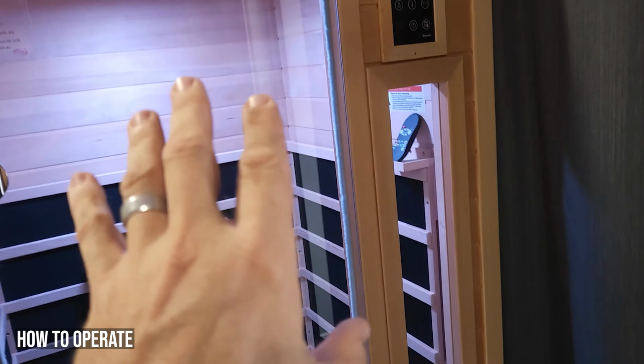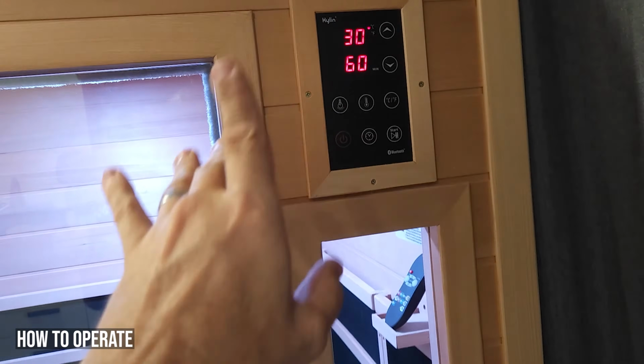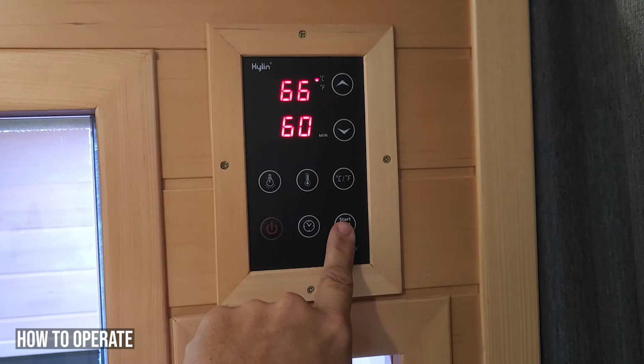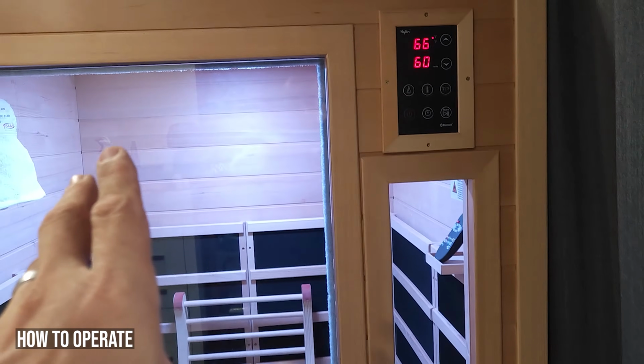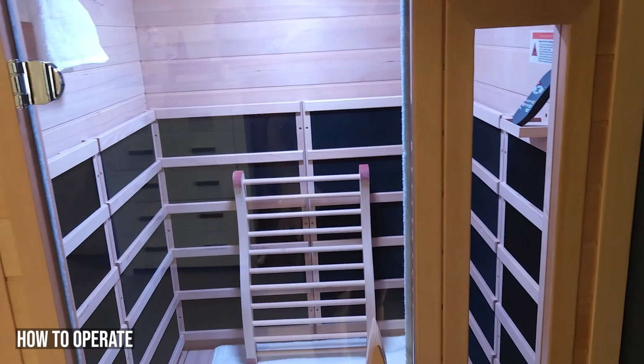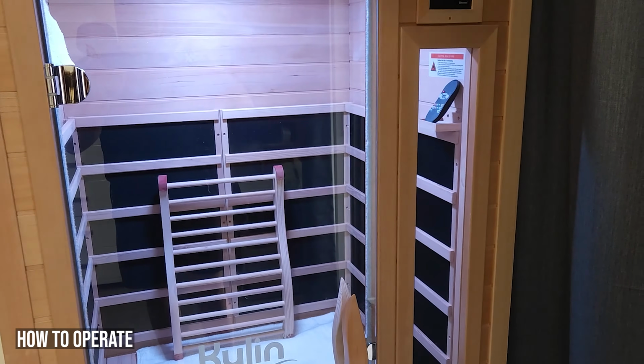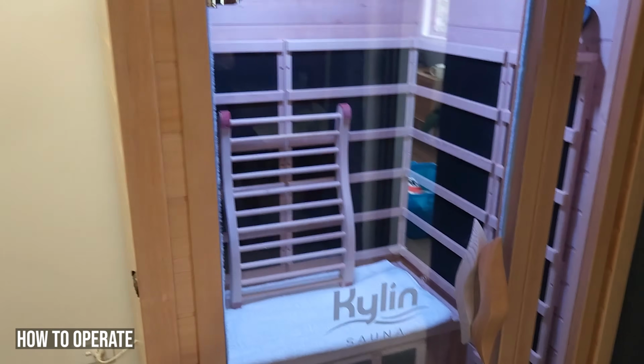It takes about 15 minutes to heat up to your desired temperature. So whatever you want to set it to, as soon as you press go, it might take you about 15 minutes and then you're good to go. So you will come up here and just prep yourself by turning it on, and then 15 minutes time, jump in and go for it.